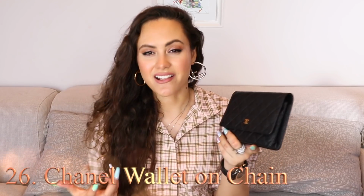Chanel wallet on chain, a true classic. I feel like everyone does need a sort of wallet on chain of sorts in their collection, and I'm glad that I do have this one in the black caviar leather gold hardware. Got the chain inside there. I just don't reach for her very much because I have all these other mini bags that I like to use instead. So as much as she doesn't really get used very much anymore, there's no collection that I would have that wouldn't have this bag in it, if that makes sense.